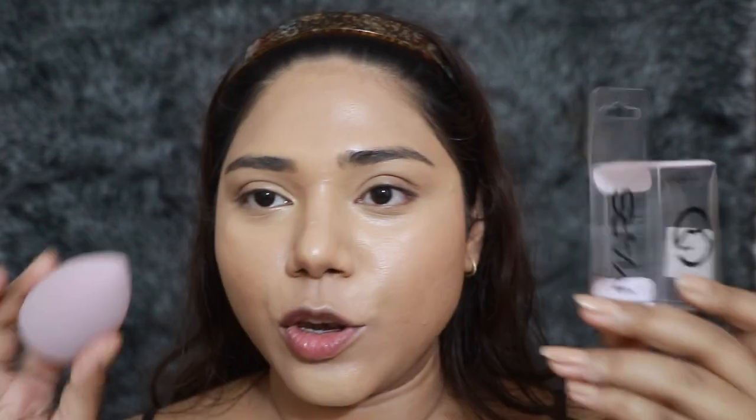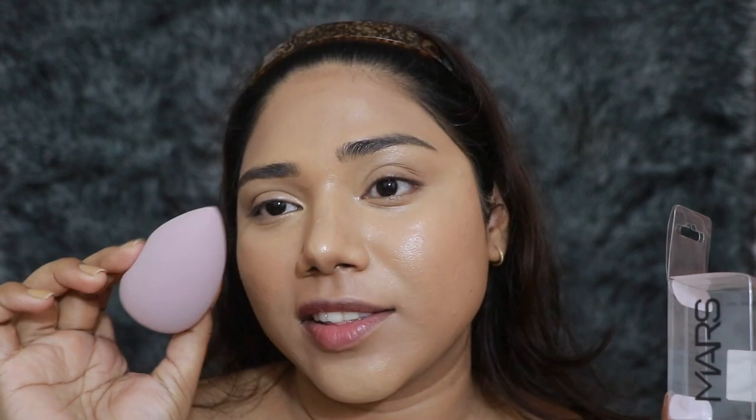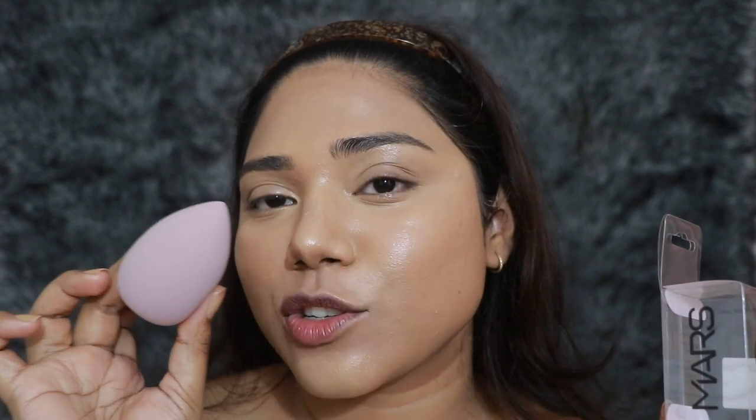Actually, I got this new Mars sponge. Now, I know I'm using all high-end makeup, but this sponge is really good. I think it's only for like 200 to 250 something. And this is so good. Look at the shade, you guys. It's actually very, very pretty.